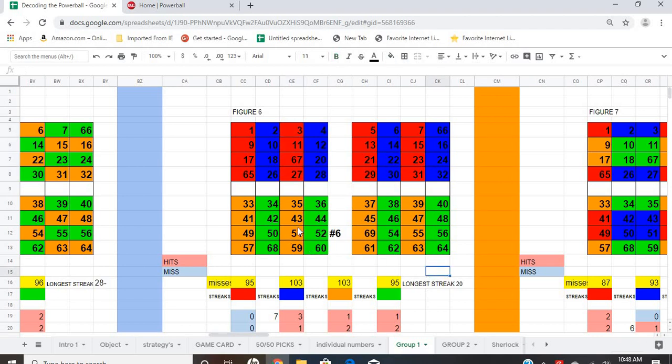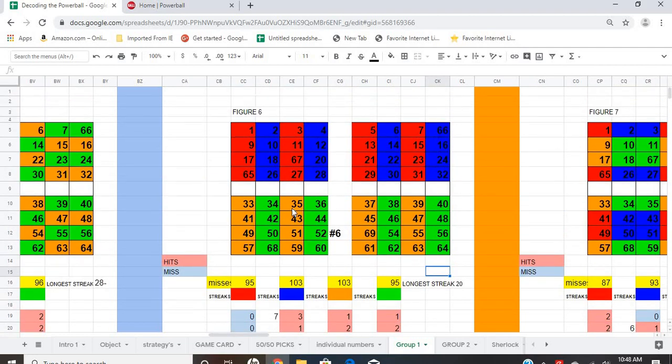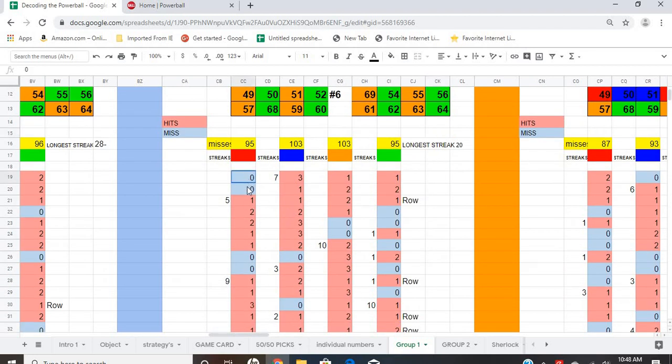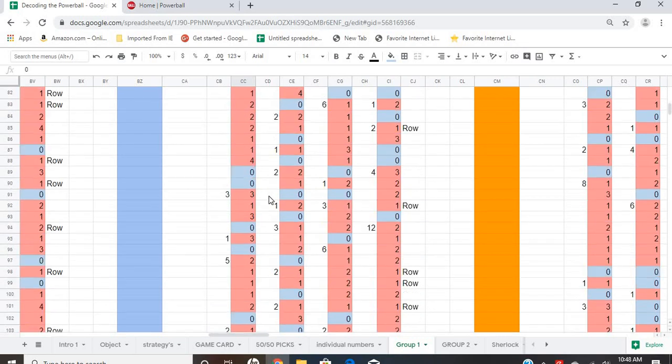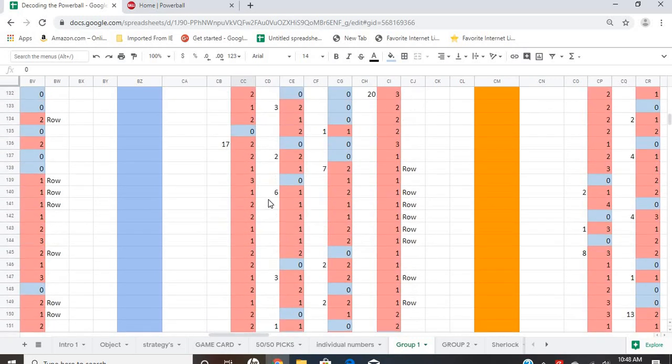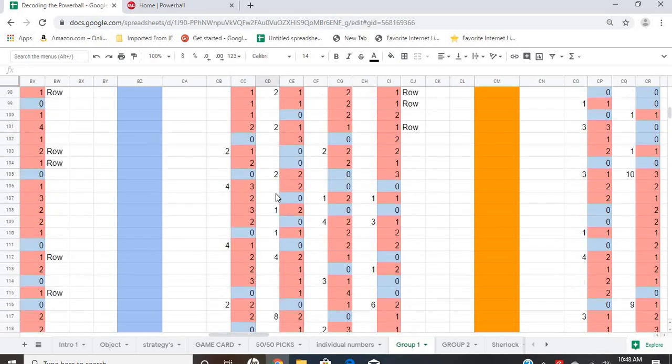So I thought there was going to be more numbers here to the high side and more even numbers. So what I'm going to do is eliminate these red numbers off of my game card. You can see these zeros, sometimes they double up or even triple up. So I'm going to predict that this is going to triple up here, just like this right here. And we'll see what happens.